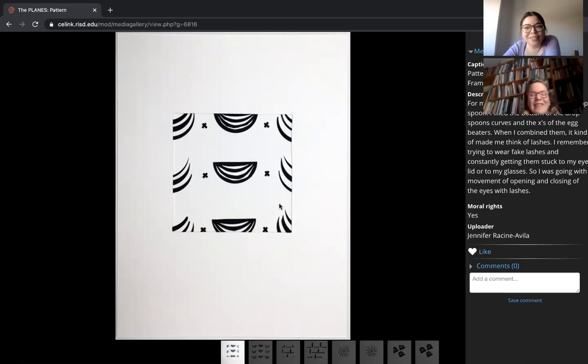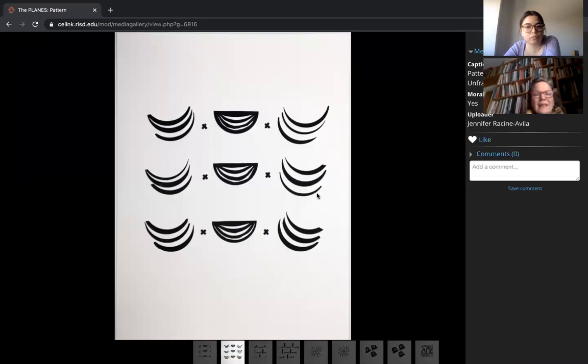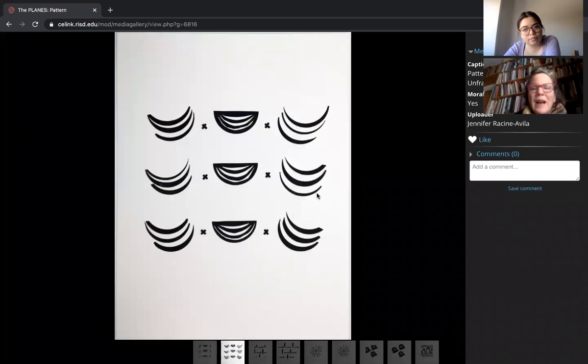So this is where you're combining tools. Some of these comments are just terrific. The idea of opening and closing the eyes with the lashes. What a great abstraction. Nice. Very clean. Yeah, I love it. Unmatted. What is with you people and your craft? What are you doing? Is this really cut clean paper? And there's no glue marks or anything.